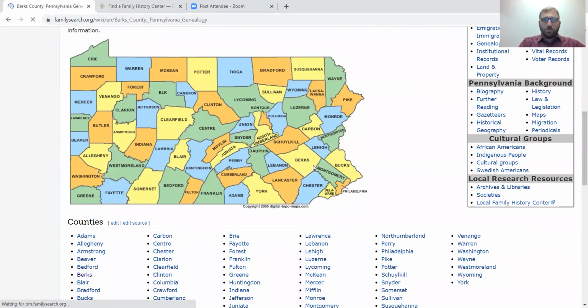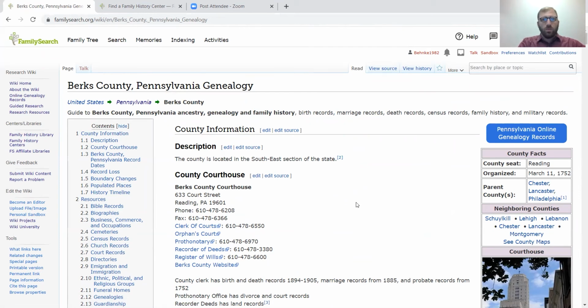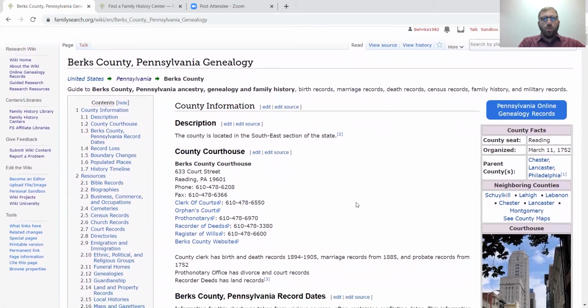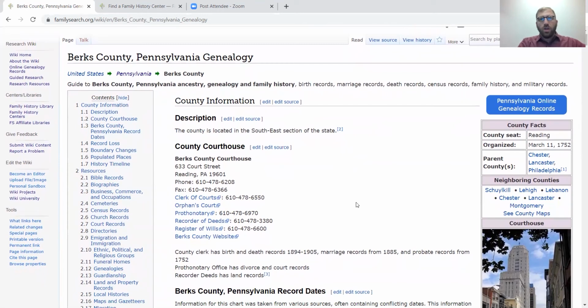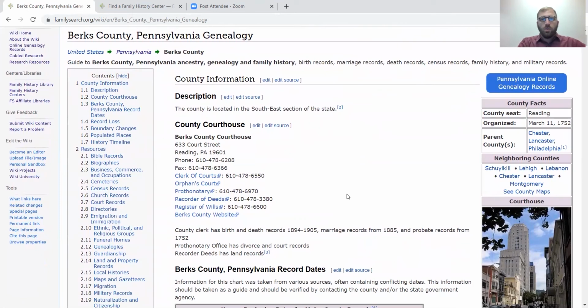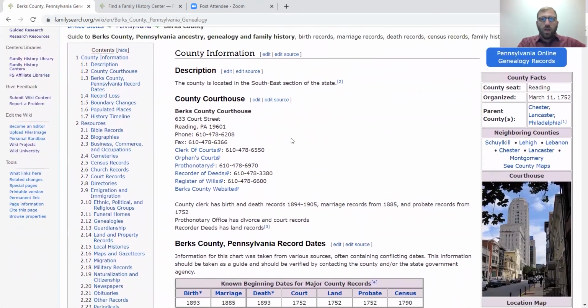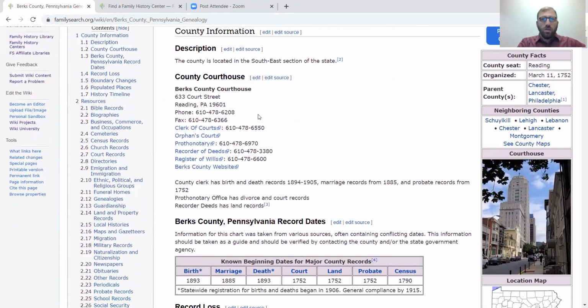So here's Berks County. And I have several lines that are in Berks County, but one that's specific that I'm really fascinated by and that I really want to do research on. They're old order Amish. And they were actually in Berks County before Berks County was even a county. It was still Lancaster, but it was one of the first Amish settlements in the United States.